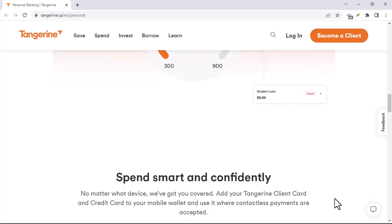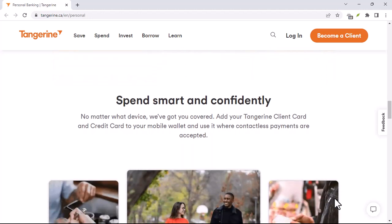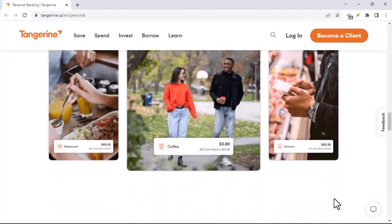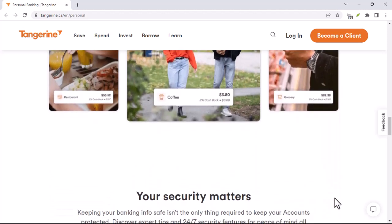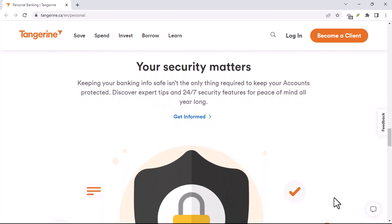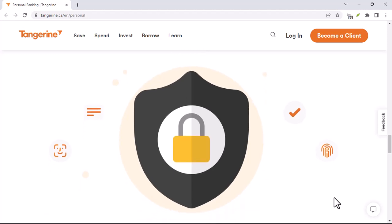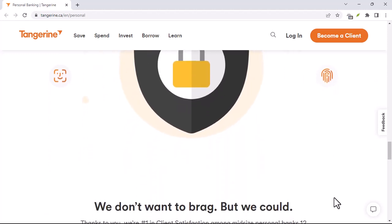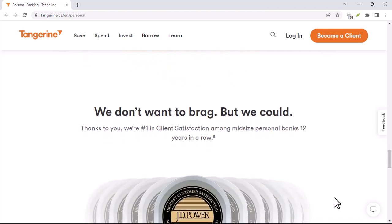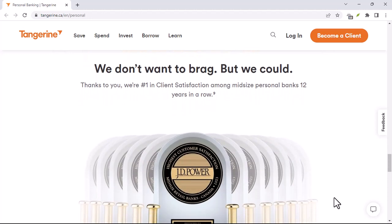Now, let's focus on Tangerine. Tangerine, being a direct bank, operates a little differently than traditional brick-and-mortar banks. They aim to be transparent and provide straightforward banking services. However, NSF fees are standard practice across the financial industry, and Tangerine is no exception. So, what are the specifics of Tangerine's NSF fees?